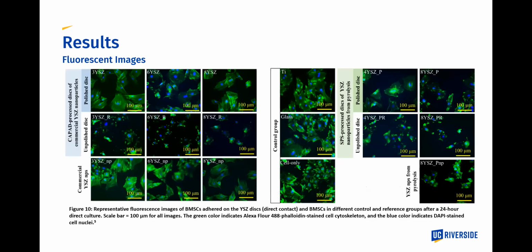And now here are some representative fluorescent images of our cells. These are the BMSCs adhered on the YSC discs in both direct contact and indirect contact. So the BMSCs in different control and reference groups were looked at after a 24-hour direct culture, which was explained earlier. We used Alexa Fluor 488 phalloidin stains for the cell cytoskeleton, and it stained that green. And you can see how much the cell has spread.